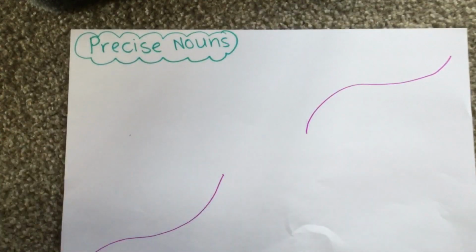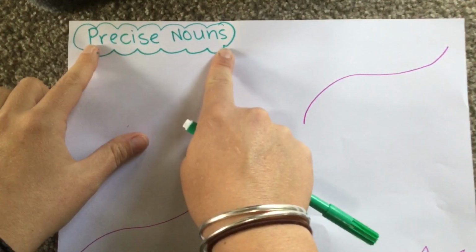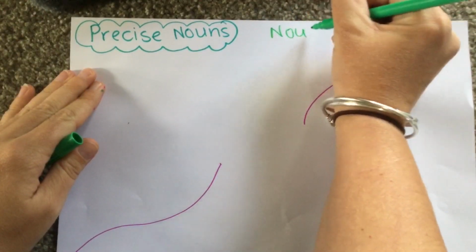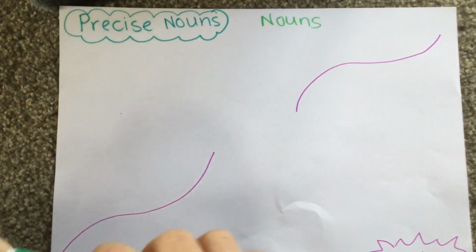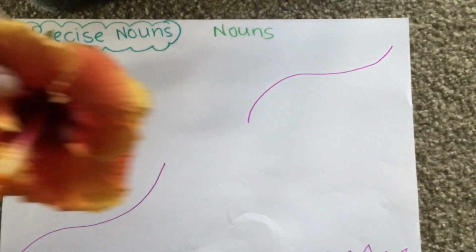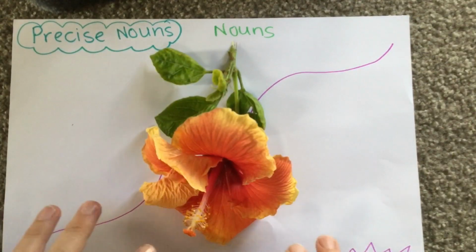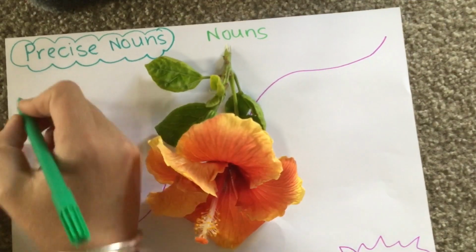So this is the task that you're going to be doing: you're going to either use precise nouns if you're extending yourself, or even just nouns if that's where you're at. I'm going to put in both of these so you can see the difference, as well as adding in some adjectives to describe it. I'm going to pop my item in the middle of my page, and I'm going to really study it.